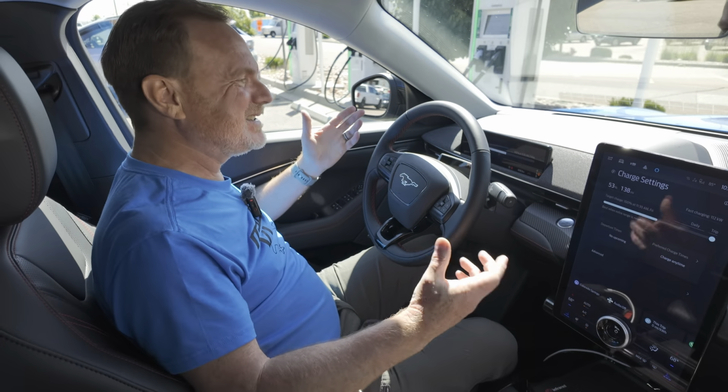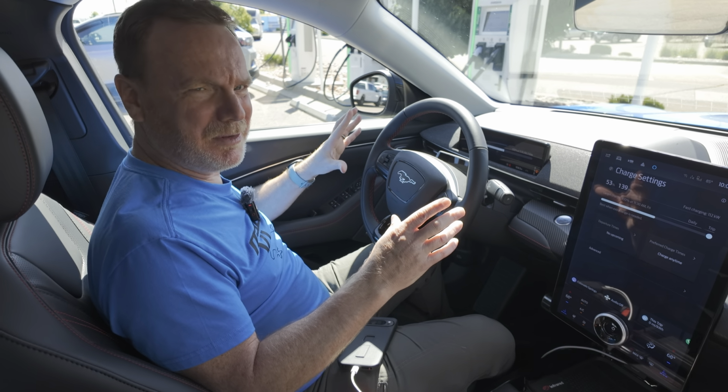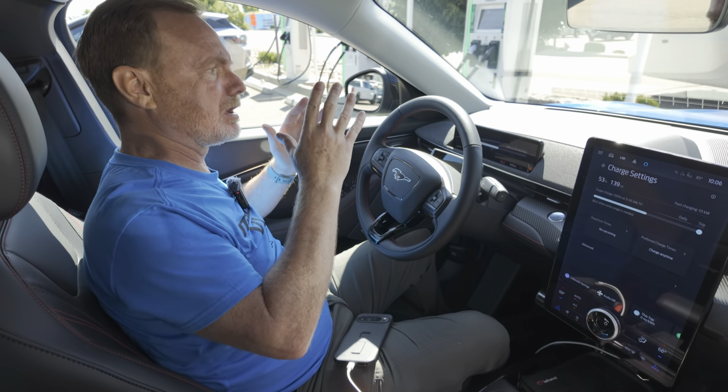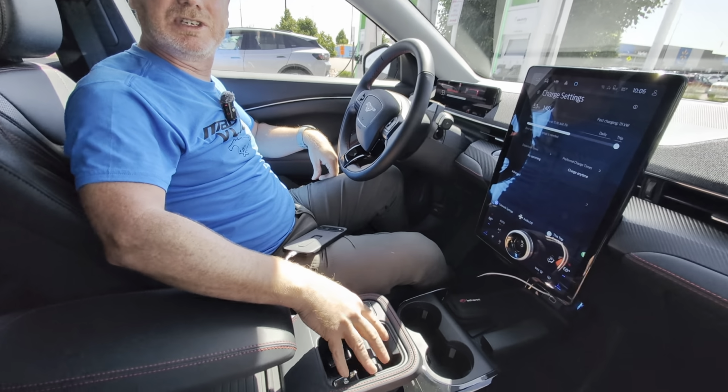So inside of the 2025 Mustang Mach E, there are a couple of minor but big deal differences. First of all, compared to the 2024 and previous Mach-Es, there is no gear shifter here.